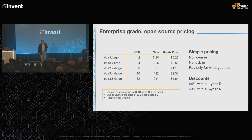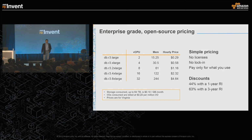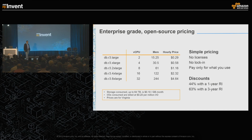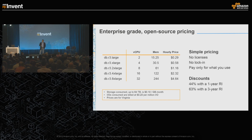And the storage also is billed on a consumption basis. You can grow up to 64 terabytes of storage, as I mentioned. It's 10 cents a gig per month. IOs are also billed on a consumption basis. There is no provisioned IOPS that you have to pay for. It's 20 cents per million IO consumed. All prices here are for Virginia, by the way.